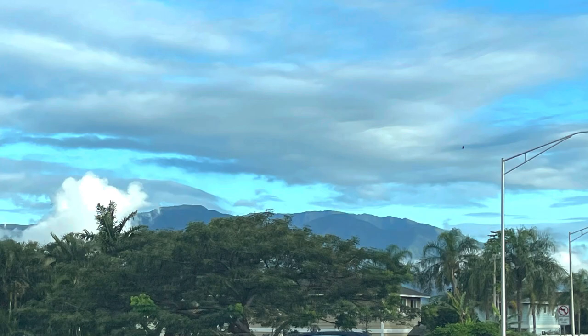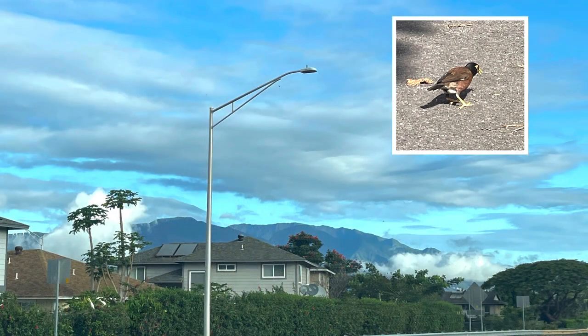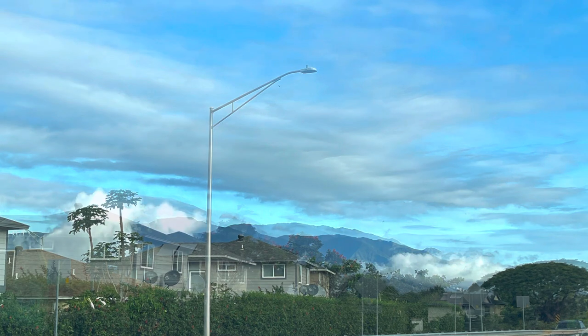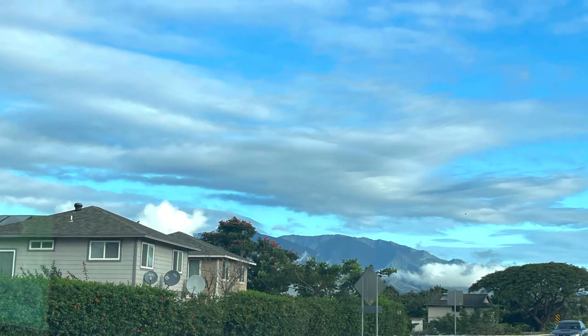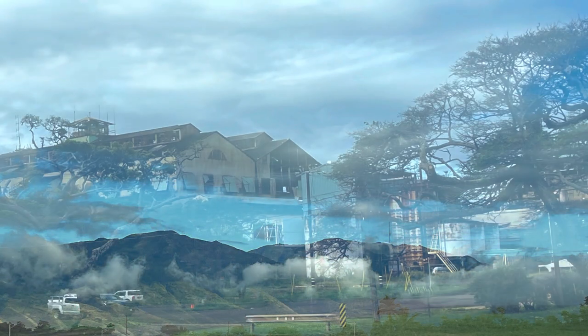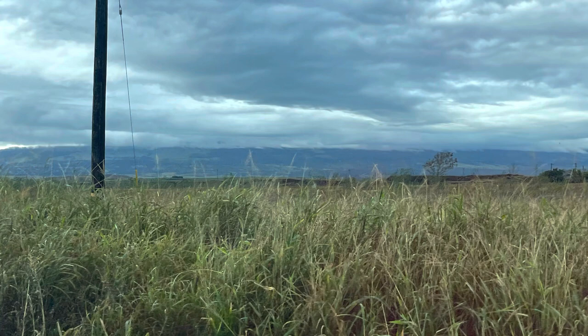And now that the sun is up, I can actually see what these birds are that are flying all over the place. These are mynah birds, and they seem to be the most common bird I've seen so far here on Maui. So we are headed east to Hana Highway. It is absolutely beautiful, and these pictures just don't give it any justice. This was pretty cool. We passed an old sugarcane mill, but I don't think they're growing sugarcane anymore.